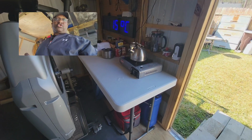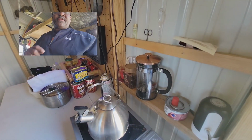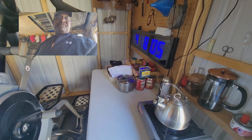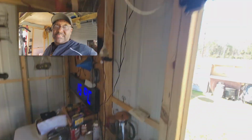I have my little stove area here, so in the morning, I come out here and make my coffee. I put it in the French press. I have instant coffee. I have a few snacks if I choose to spend the afternoon out here. If I want to fix me something real quick, some soup or some Spam. Got a few things here, frying pan.